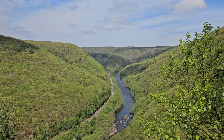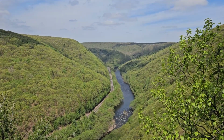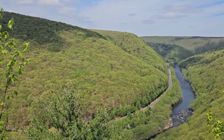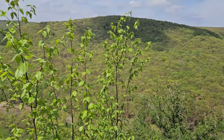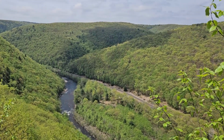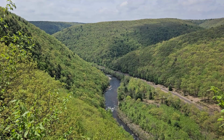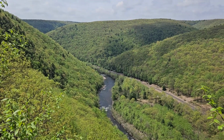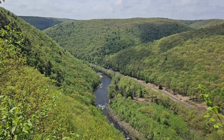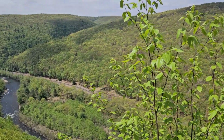We've arrived. The Buzzards Point Overlook. That's the Lehigh Gorge with the Lehigh River flowing through. Let me just pan around. That is glorious. I love the view of the gorge. I can hear the sound of the river. I love the clefts in the sides of the gorge and the train tracks at the bottom. I'm going to just pan back to look upstream.